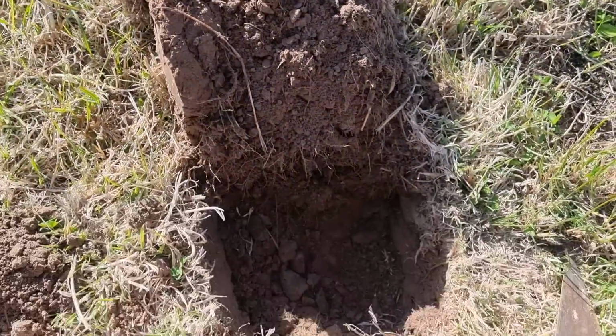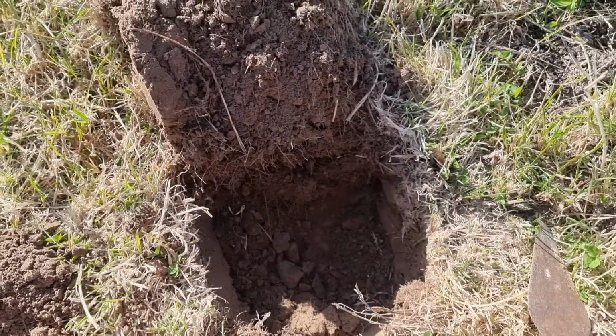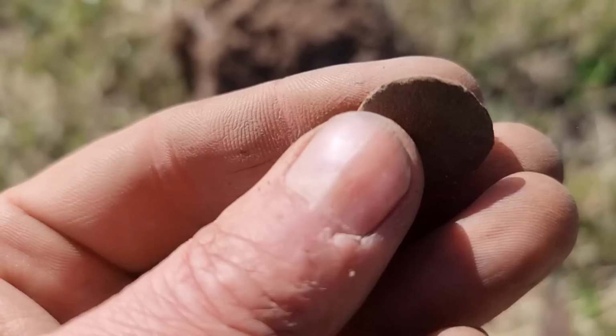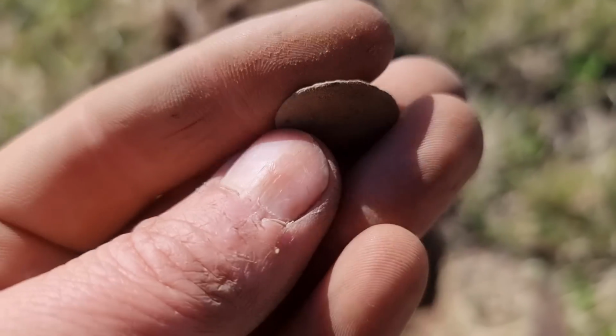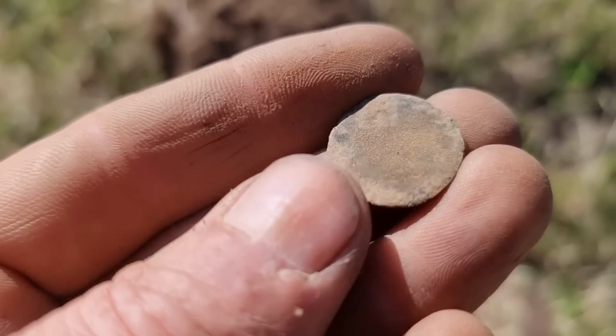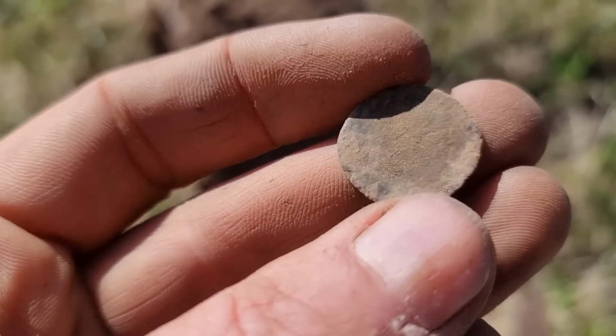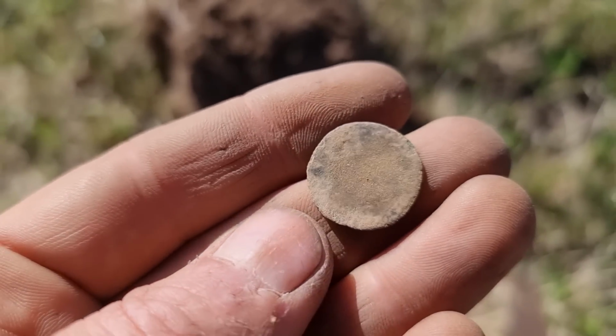Whew, coin number 10. Oh, what a beautiful plug. 10th coin of the day. And there's not a lot to look at at the moment. I might give it a little wash, but yeah, probably another one of those little French 17th century coins, double tournois, all them lot. Nice.